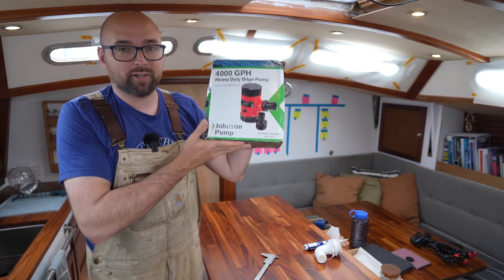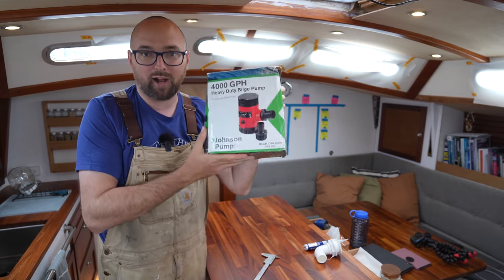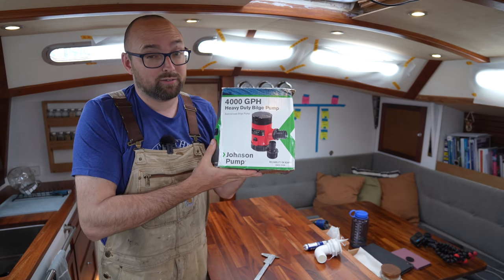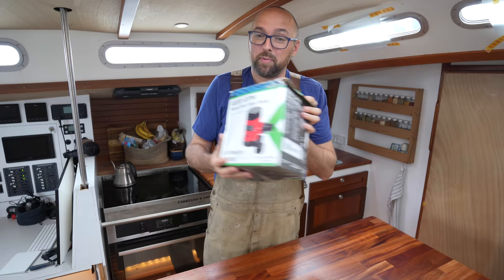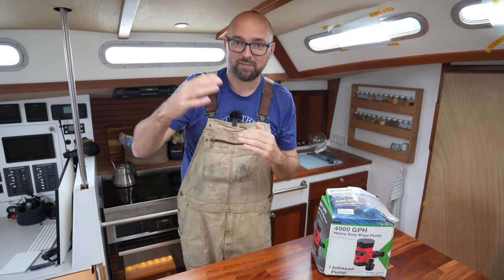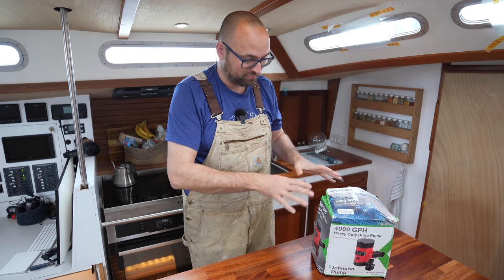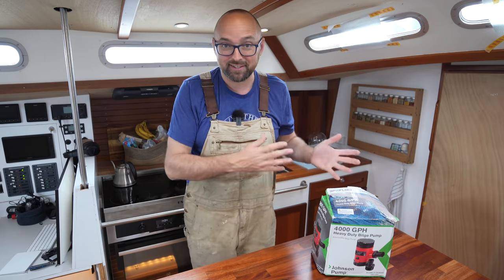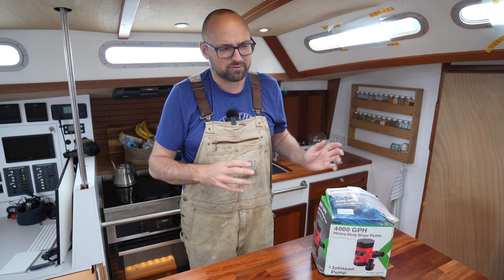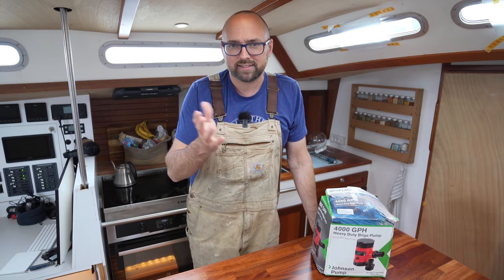And that is why I want to install this Johnson heavy-duty bilge pump. This is the 4,000 gallons per hour version, which I think equates to something like 250 liters a minute, which of course sounds super impressive. But, of course, that rating is without any kind of head, meaning the pump doesn't have to lift the water. I would be hard-pressed to see a realistic, real-world life example where that's going to be the case. And as soon as you add just 1 meter of head to this, I think the rating drops to something like 2,600 gallons per hour or 160 liters per minute.